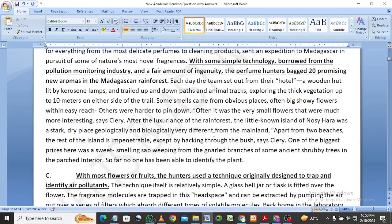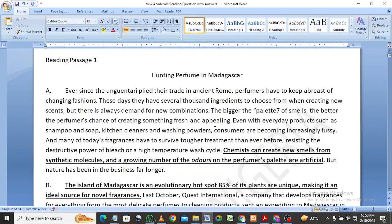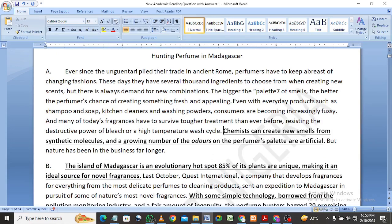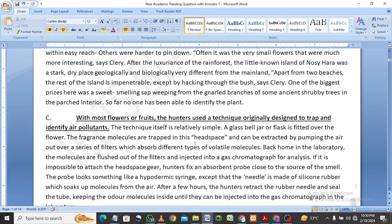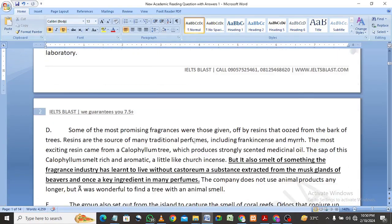And there is one good thing about true, false, not given. You find that the answers follow order. This was where we found number one answer. This was where we found the second answer. You see that it's below it. They are always sequential. So this is how to resolve the true, false, not given.